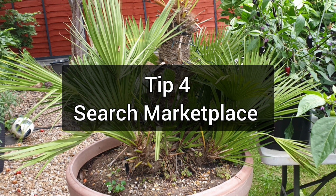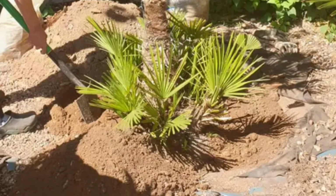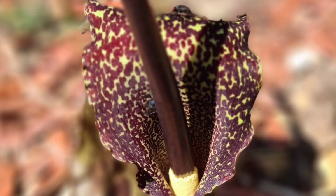Tip number 4 is to search Facebook Marketplace or other local advertising sources. I picked this Chamaerops humilis up from someone locally who was moving and needed to sell their plants. Fortunately, it was already in a pot, but there are many sellers who will give their plants away free if you're prepared to dig them up.